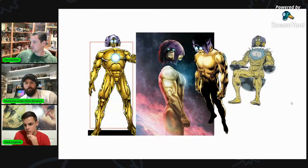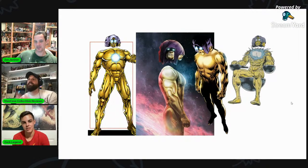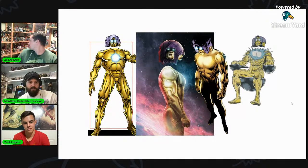All right, then we got the Living Tribunal. That would be cool. How the heck do you make the head float above it? Magnets. Do we just get the head and he loses his body? No, they can do a little clear, flat figure stand, like the hover chair for Professor Xavier, but on an even smaller scale, something very small, a clear plastic piece.